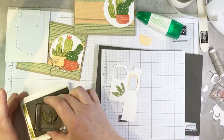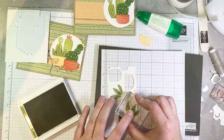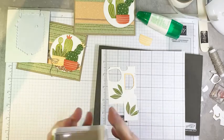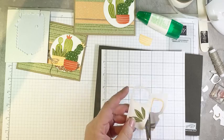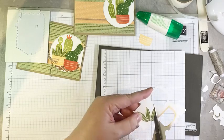And I'm going to ink again. This time I really only need 2 out of the 3 branches, so I'm not going to worry too much about getting all 3 leaves on there. And then we're just going to take real quick and fussy cut these out. These are not hard to do. And I am going to leave a little bit extra on the bottom to make it easier to glue it into the pot.